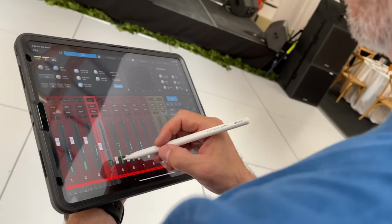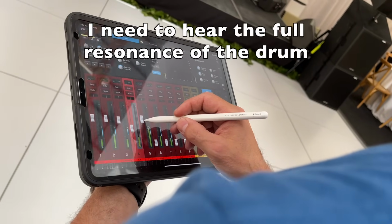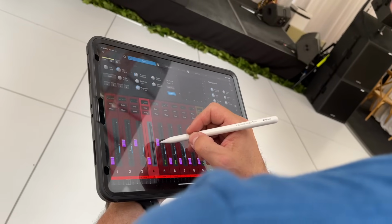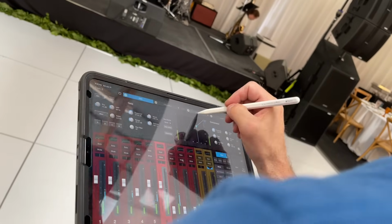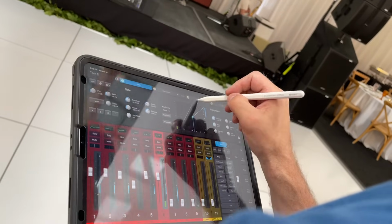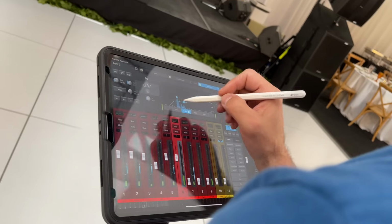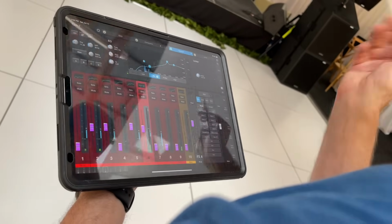So that mic's a little bit more sensitive than that other one. First tom. A little slower. A little slower. Oh, slower. Thank you. Next. Floor tom.